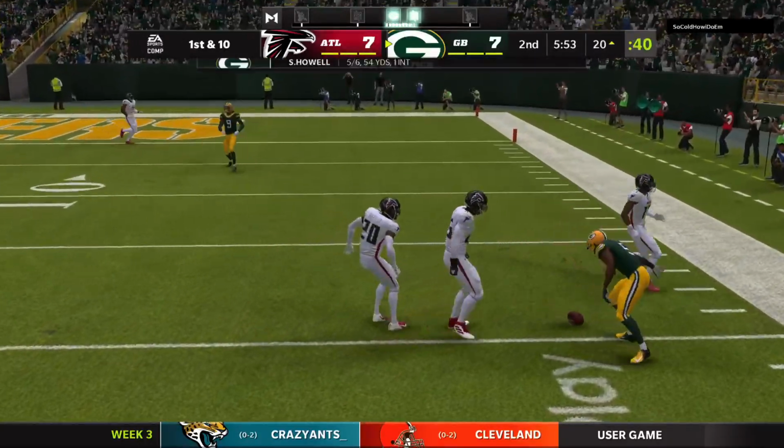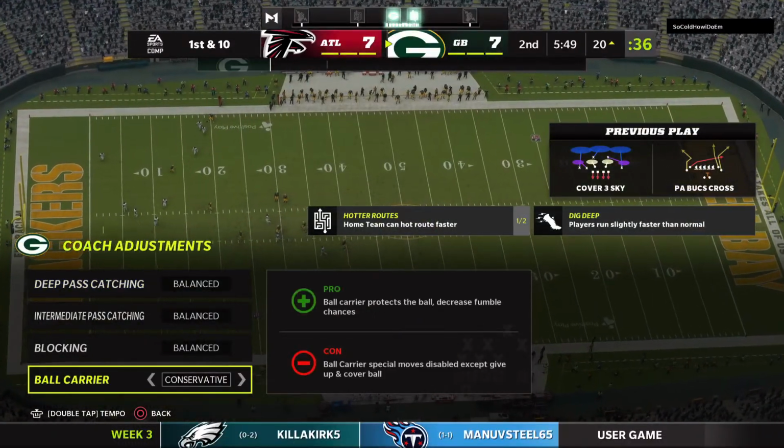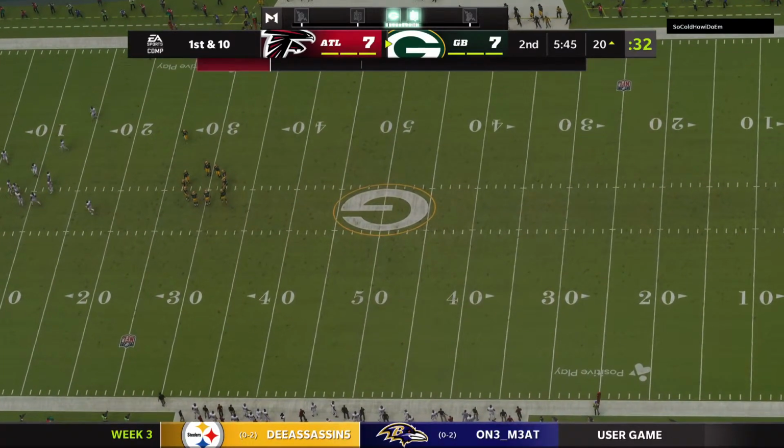Meanwhile, the throw here is complete. And they'll get this one down to about the 20-yard line. A bit of a catch for him to remember. That's number 400 for his NFL career. Not a bad number at all.